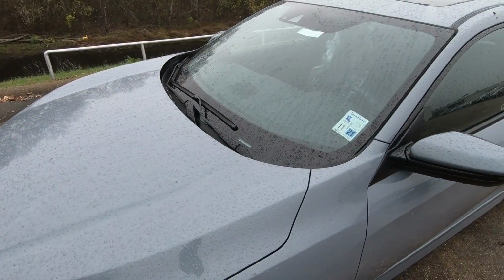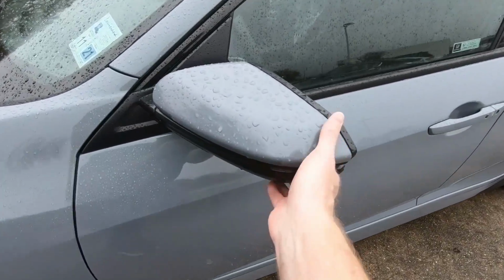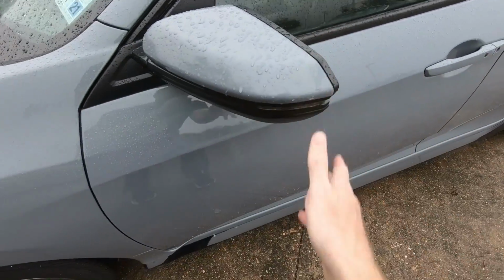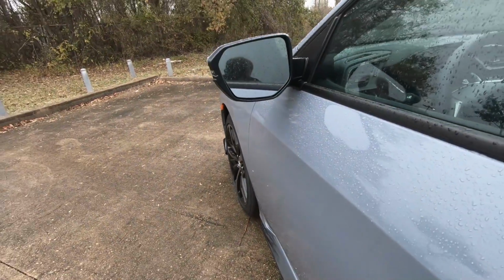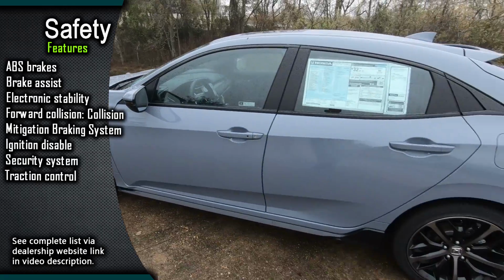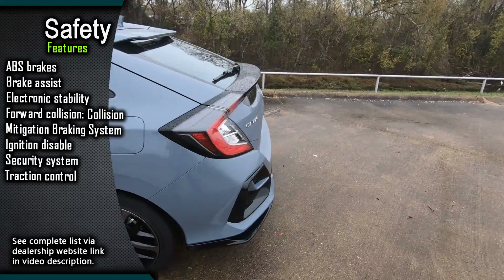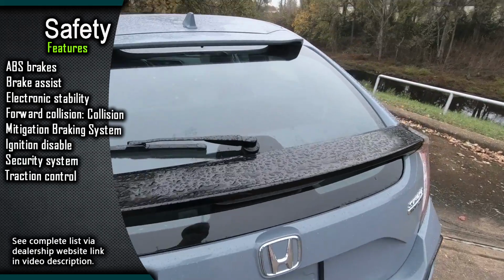You're going to have rain sensing windshield wipers. And take a look here at the power mirrors. Not power folding, but power mirrors. You can adjust them, of course, from the interior, but if you want to fold them in, you'll have to do that manually. But of course, there are a multitude of safety features on this little Civic. And of course, you have a nice rear wiper if you need that.